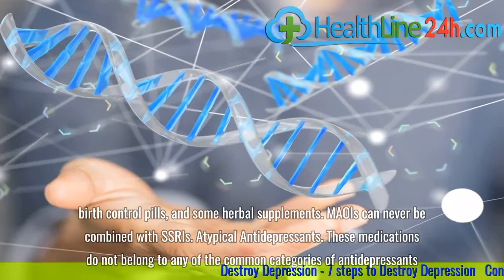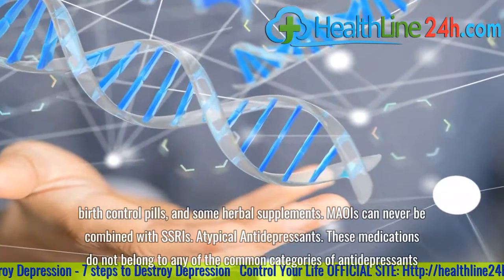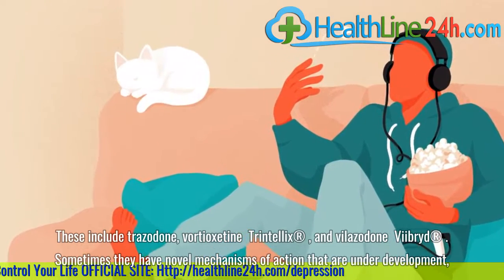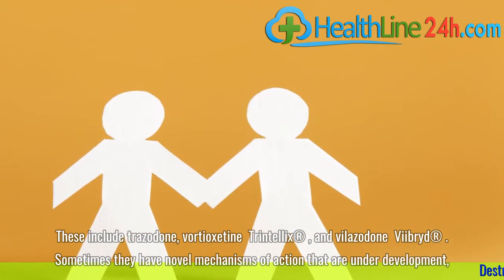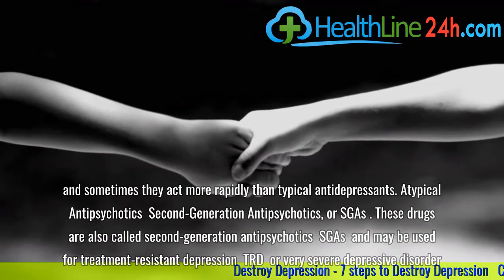Atypical antidepressants. These medications do not belong to any of the common categories of antidepressants. These include trazodone, vortioxetine (Trintellix), and vilazodone (Viibryd). Sometimes they have novel mechanisms of action that are under development, and sometimes they act more rapidly than typical antidepressants.